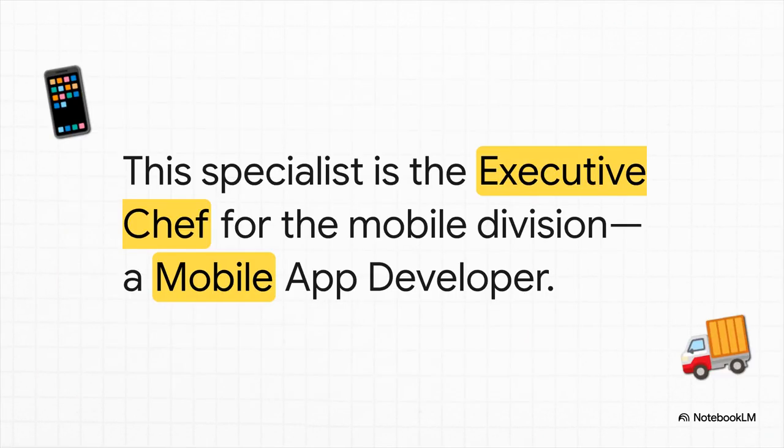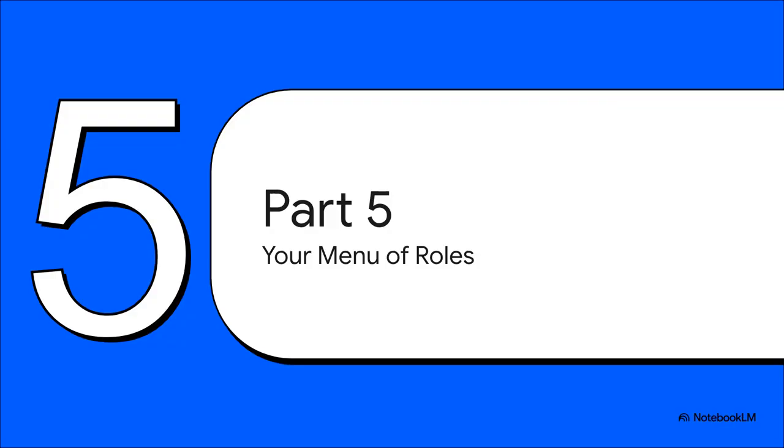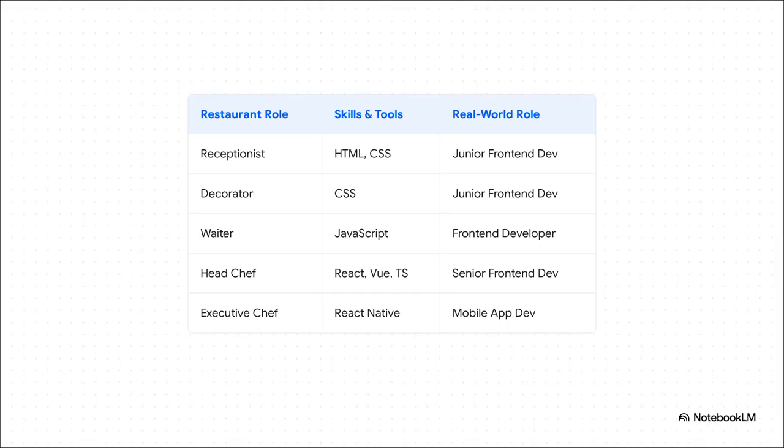The person who runs this specialized operation, making sure the food truck is a hit, that's the executive chef of the mobile division. In the tech world, that's your dedicated mobile app developer, an expert at getting your product into the palm of your customer's hand. All right, we have built an entire restaurant empire, from a single table to a mobile food truck. So now let's put it all together in one easy-to-read menu so you can see every single role at a glance. And here it is, your ultimate cheat sheet.